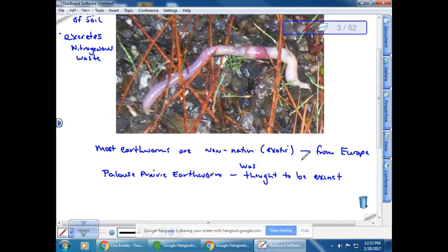Unfortunately, the only places that they're found is in places where the farmers haven't been able to cultivate, right? So it could be around the sides of the roads, or maybe in ravines where cultivation hasn't been done in a while. And so this is what we would call the native earthworm.